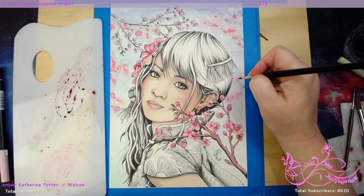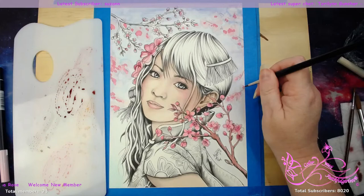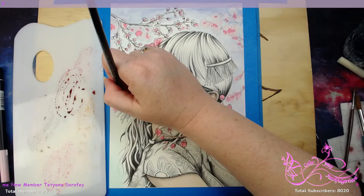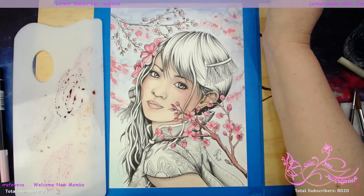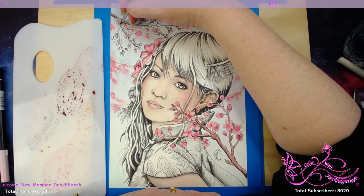I'm just popping a few lines through the color that we had there. Don't have to be perfect, just some little twigs. Make it kind of look like cherry blossom, maybe. Brain goes, yep, that's cherry blossom there in the background. It's all good.